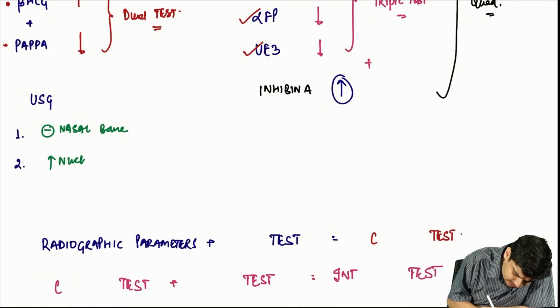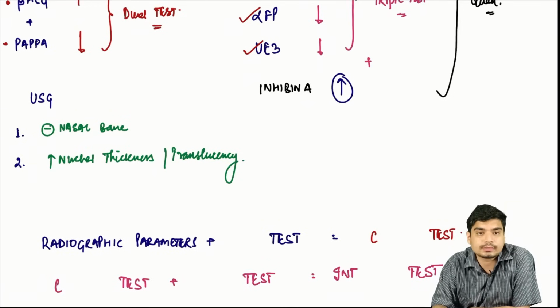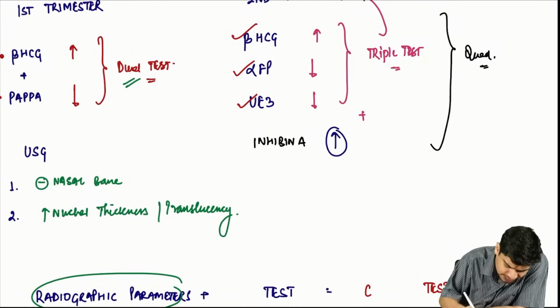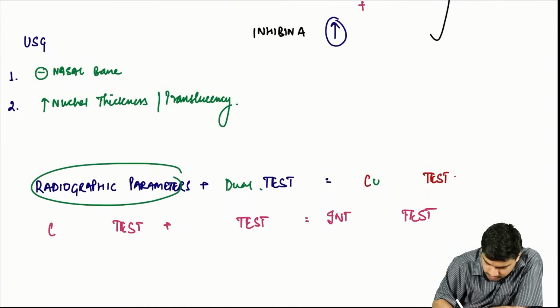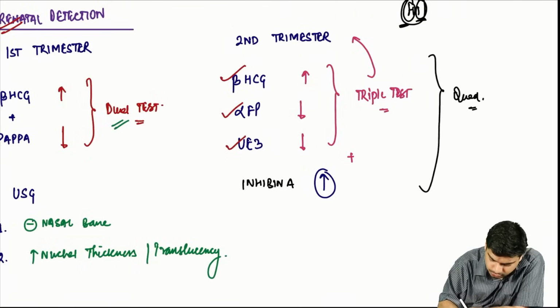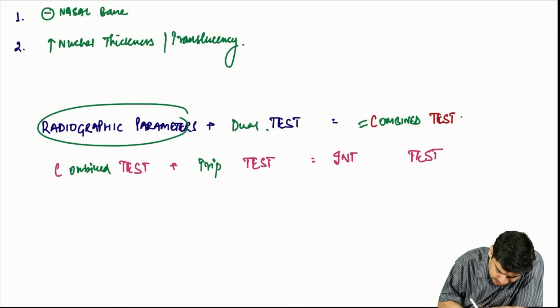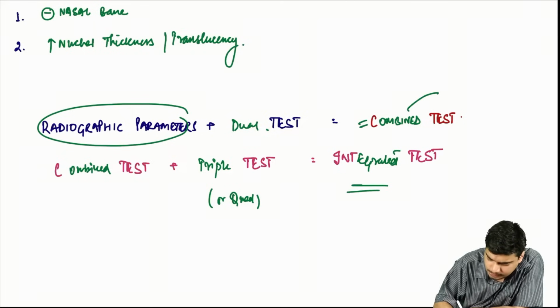As far as ultrasound markers are concerned, this includes your absent nasal bone and increased nuchal thickness and translucency. So these are the ultrasound or the radiographic parameters. If you use the radiographic parameters along with the dual test, these 2 tests combined together will be called combined test. If the combined test is used with the triple or the quadruple test, it is called integrated test. So combined test is done in first trimester, integrated test is done in second trimester.